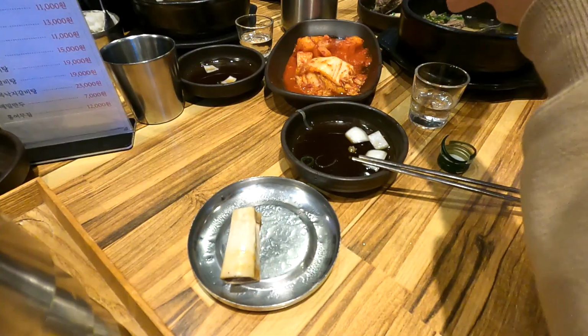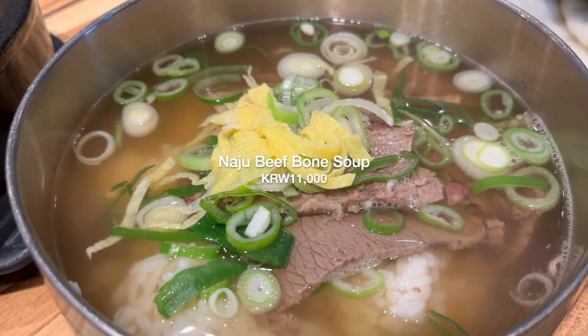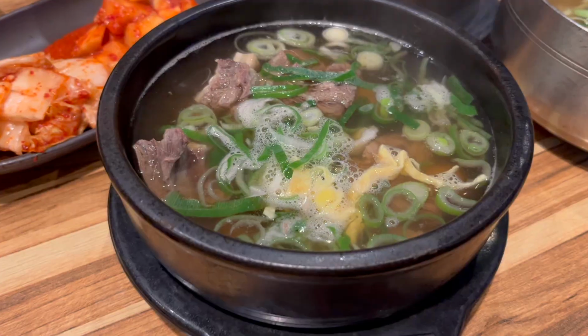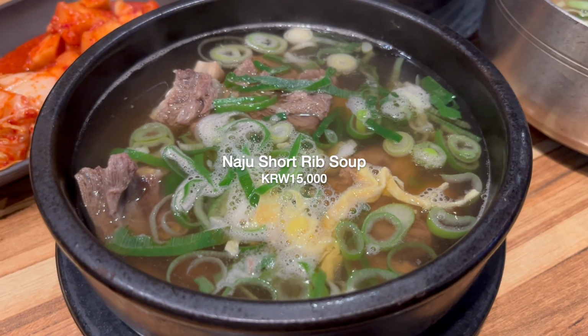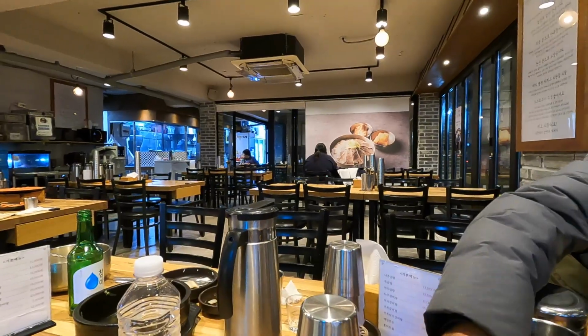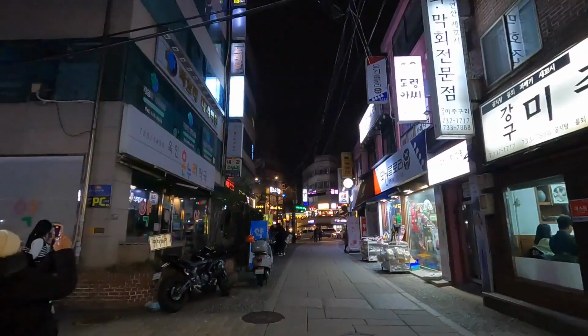We got their Naju beef bone soup at 11,000 won per bowl and Naju short rib soup at 15,000 won per bowl. By the way, there are restaurants in Seoul where you will need to order one bowl for every adult. So this is something you might want to check first, especially if you just plan on sharing your food.